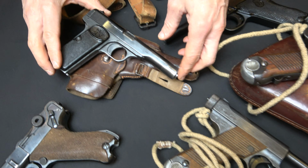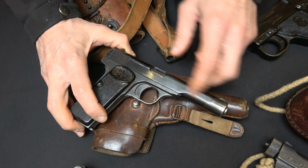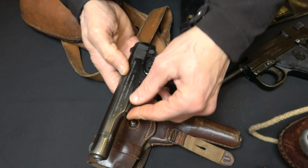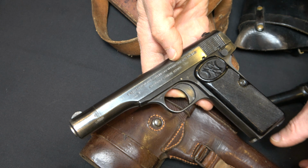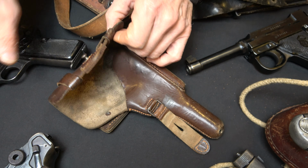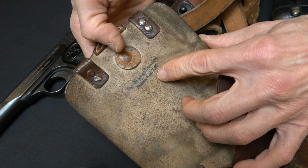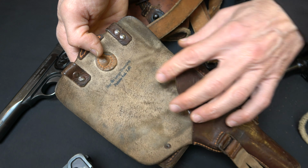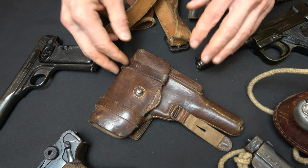Here is a Nazi era FN 1922. It's all matching, and it's got the usual Waffenamts, as you might expect. What's really interesting, it has an original dropping holster with spare magazine, and the dropping holster is also marked for the gun and the caliber, as is absolutely correct as these pistols were originally issued.